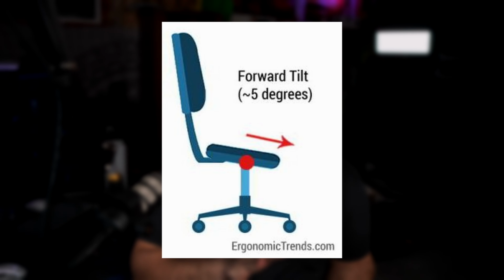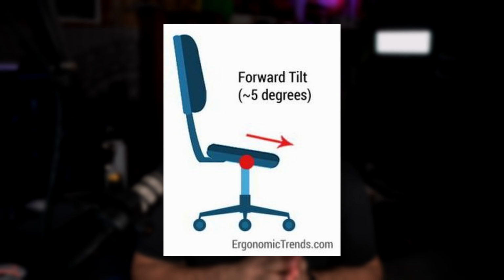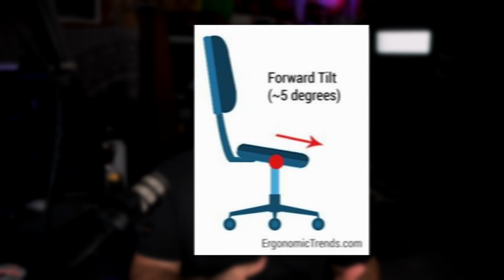A very uncommon option is a forward tilt, which allows your seat pan to tilt forward while you're sitting in it. This is not a very common mechanism, but if you like to sit on the edge of your chair a lot, this is something that can really help ease the pain on your back. If you find that you normally sit on the edge of your seat, a forward tilt mechanism can be very beneficial for you.